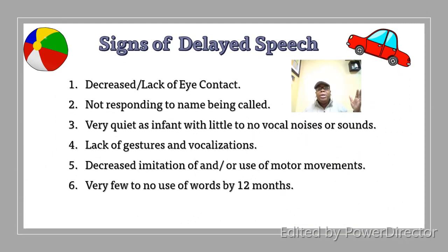So what do we look for when we feel that a child's speech is delayed? So what we've done previously is give you a setup for what normal language or speech development looks like. So these are the things that we need to look for when we suspect that our child's speech may be delayed. So are they giving you decreased eye contact or no eye contact at all?